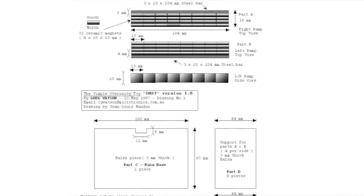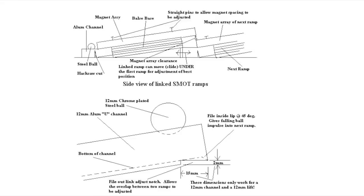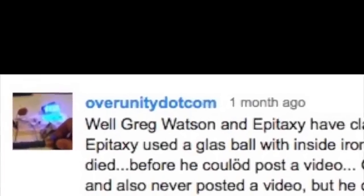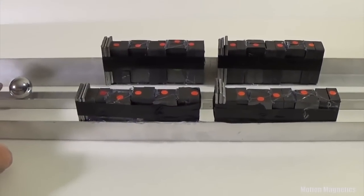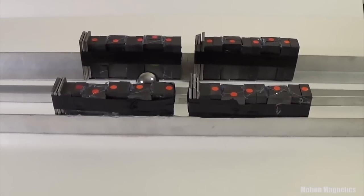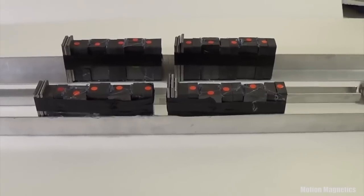There are a couple of people, Greg Watson and Epidaxy, who claim to have built a running looped version of this system. This was pointed out to me by Stefan over at overunity.com. He has some information about it on his website. This type of assembly can be used to move a steel ball through 3 successions of gates, but requires some effort to ensure the system is level and that you're actually accomplishing any motive gain.